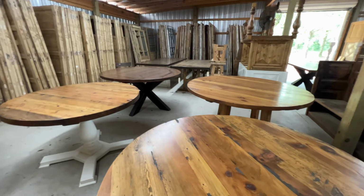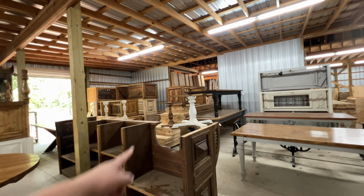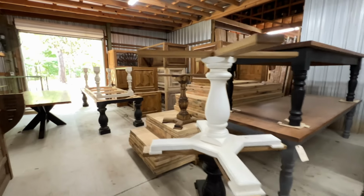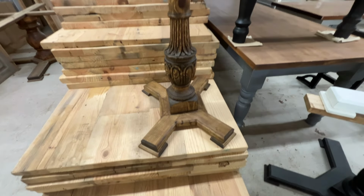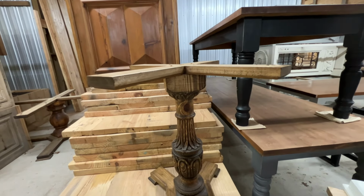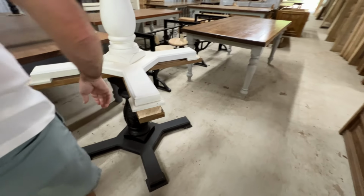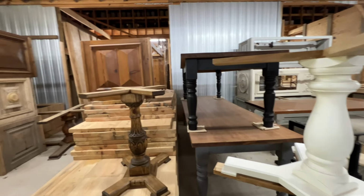Okay, three. Oh, and then you can get a different base, and then I guess you pick out your size. Mm-hmm. I like this wooden looking one right here. I think that one's pretty versus a white or a black, though the black would be nice too. Right here. Yeah. Okay, so they got a lot of options.